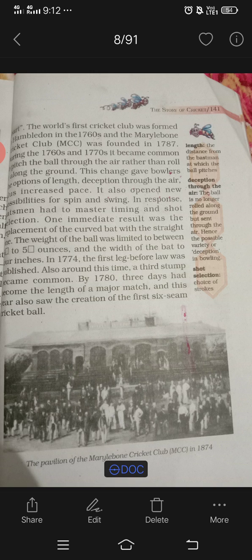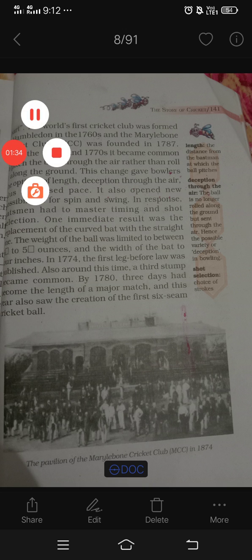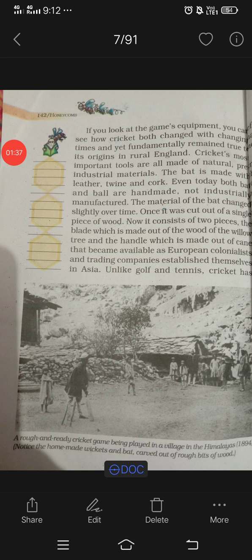It means by 1780 they decided that only 3 days would be the final days for any cricket match. Earlier it was 5 days. And the six-seam ball was also created in the same year, 1780. Now here are some very interesting facts about cricket equipment.